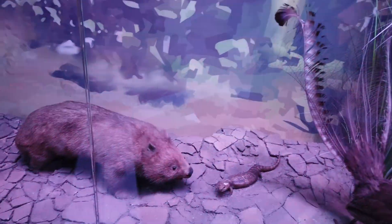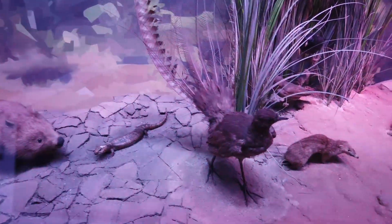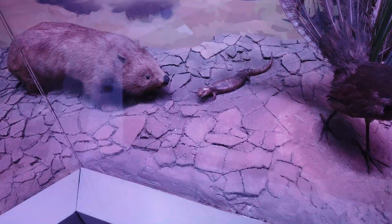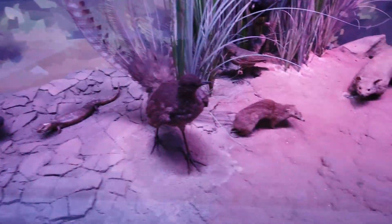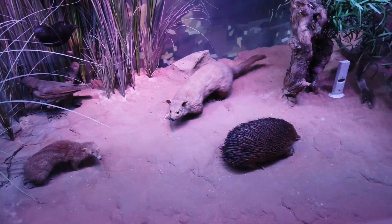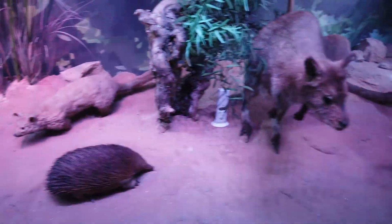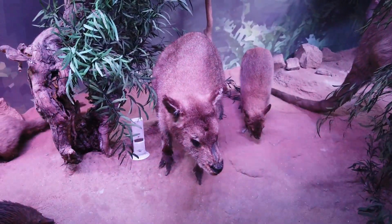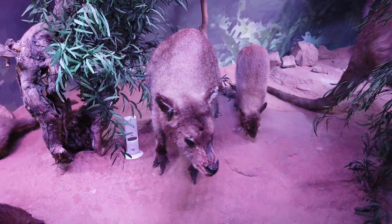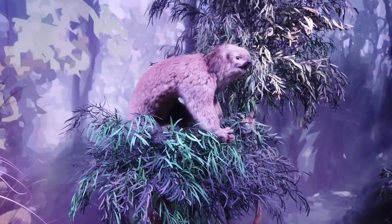Emu. We have a dingo dog here. This is a dingo dog. Wild dogs. Kangaroo, birds, small snakes. Very strange animals from Australia. Another kangaroo, middle high, a smaller one, a kind of koala bear.